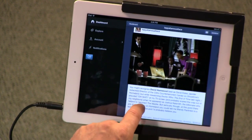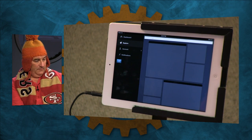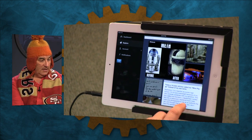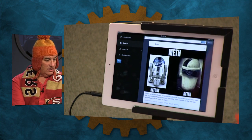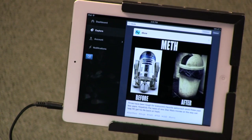Tumblr has a great Explorer. I'm always adding people to follow. Explorer gives you an idea of interesting tags or blogs. And that's another thing that you can do on Tumblr. If you're interested in robots, you can actually track a robot's tag. I'm going to press the track button here.